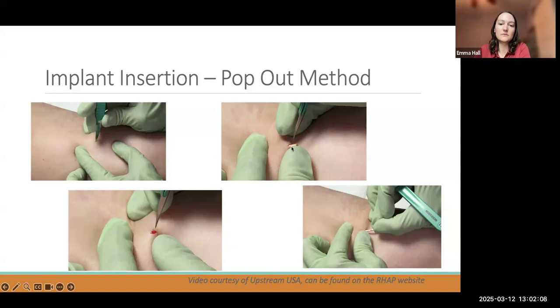On the right here, it has popped out, and once it's popped out enough, you can push it with the index finger of the left hand, push it out, and then you just grab it with your fingers. You don't need anything except for a scalpel, which is awesome. But obviously, that's the ideal situation, and it doesn't always happen that way.